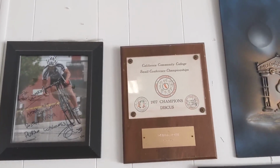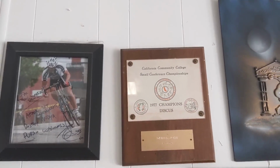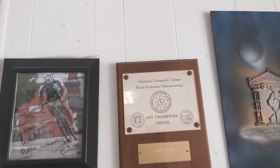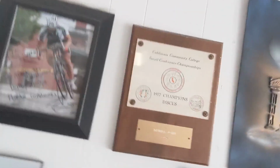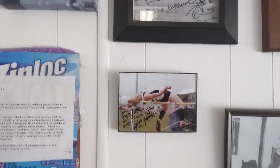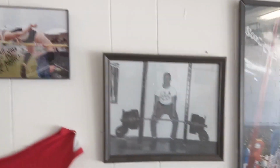That was for Mother's Day, 1977. I asked my mom what she wanted for Mother's Day. She said, a state championship. And I said, Mom, this is California. There you go. Nice picture of Steve Ilg, one of our great athletes here. And of course, my hero, Clyde Enright.